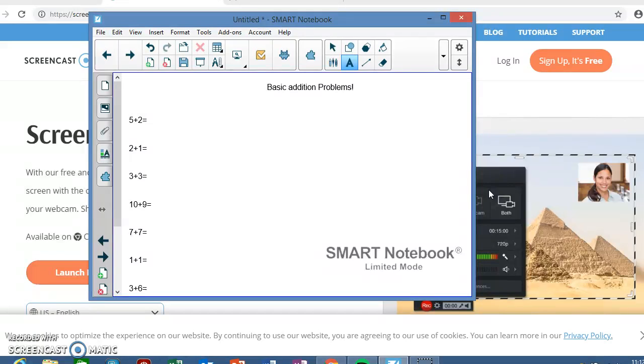Alright, next we're going to do the basic addition problems. Now these are very simple problems to do and very easy to do. So can we get Brett to come up here and do the first two problems, please? So Brett, the first problem is 5 plus 2. Very good, very good. The next one is 2 plus 1. So Brett, what is that? Very good, very good. It is 3.